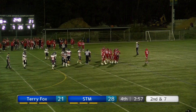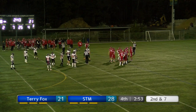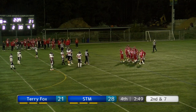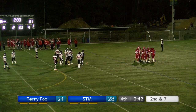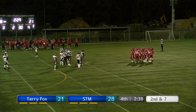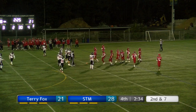And the play of the game coming up. Yeah, same play that they just ran, faking that jet sweep, and Valerio going off tackle to the right-hand side. Nice pickup, didn't get the first down, but picked up 4 yards on that play, bringing up the 3rd down. And again, look for a little misdirection play. Look for them to keep the ball on the ground. A little surprised that Terry Fox is not starting to use their timeouts. They have 3 timeouts left, and they are saving them. So let's see what happens here.